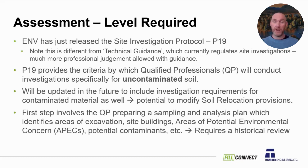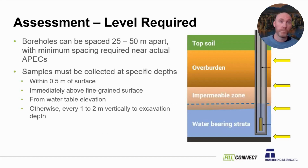and analysis plan. So it's pretty vague as to what form that takes, but there does have to be a plan. You have to identify areas of excavation. Where do you have site buildings? What are the areas of potential environmental concern, or APECs, that have been identified? What are your potential contaminants on that site? So bottom line is you have to do a historical review. Most times that's going to take the form of a phase 1 environmental site assessment. That's going to tell you everything you need to know to conduct this assessment.